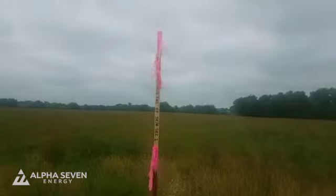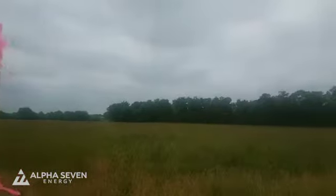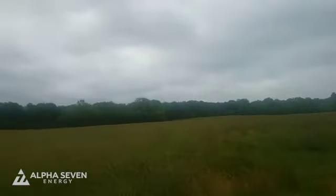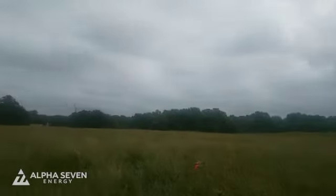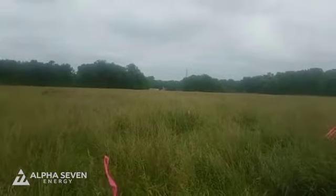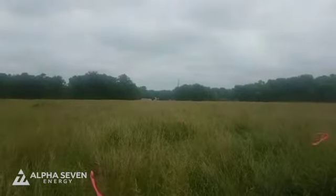Okay, here's the Lois number 1 location. We just staked it. You can look around. We're in a wide open field here. No trees. Really looks like a great location. And this is the road going out to the ASC4. This is the best way, according to the surveyor, to get in and out.